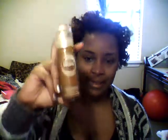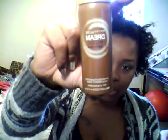And then, although I just got it a couple days ago, I am in love with this Maybelline Dream Nude Air Foam foundation. I love it, love it, love it. It's inexpensive. It's stupid lightweight. Like, it's crazy lightweight. And so I am in love with this.